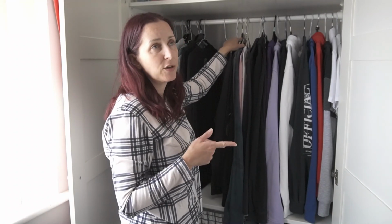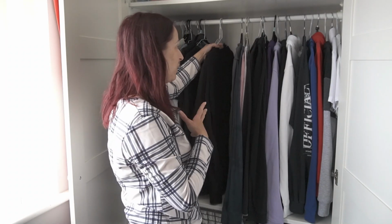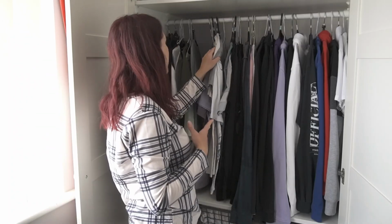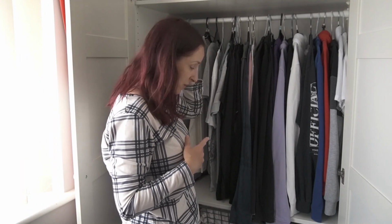With mine and my little girl's wardrobes, I do take all the winter stuff out and put it under the bed. But with Finn, he's got quite a lot of room, so it's okay to leave some of his winter stuff in his wardrobe. And then he's got some t-shirts, but not loads. I have taken out quite a few t-shirts of his as well.